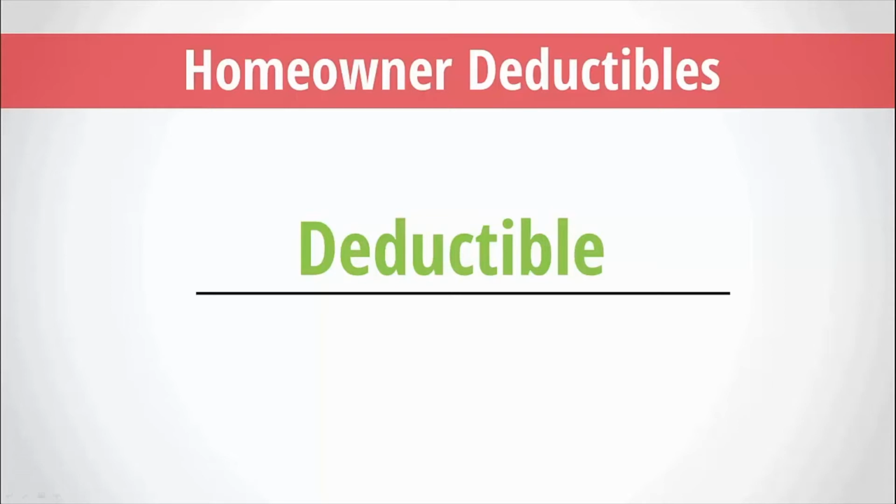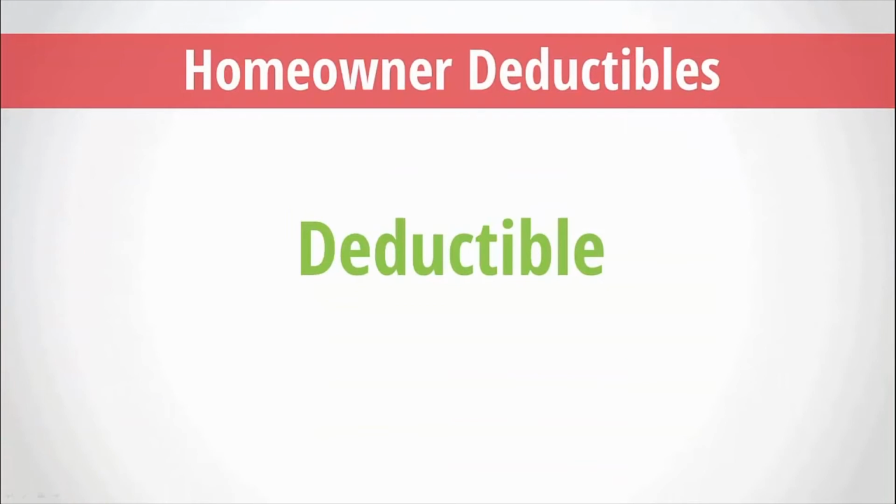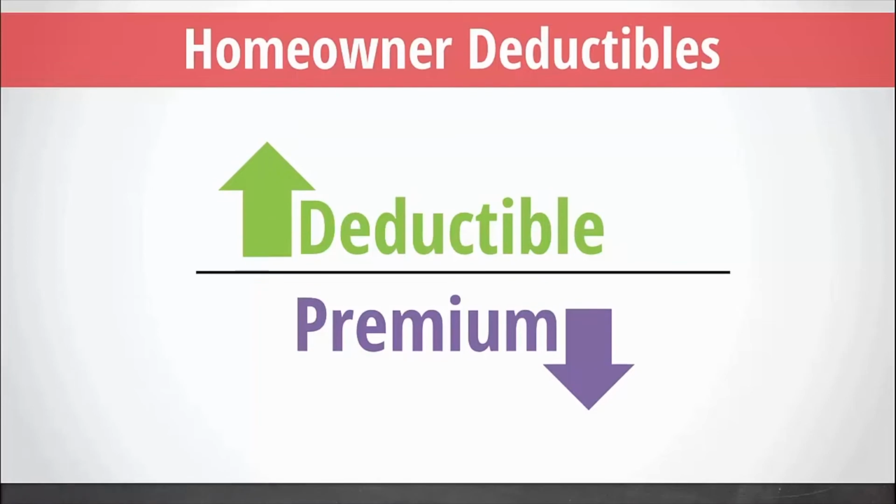When you experience a loss that is covered by your insurance policy, the deductible is the amount you're responsible for before the insurance pays. Keep in mind that the higher the deductible, the lower the premium will be. And on the flip side, if you do want a lower deductible, know that you will pay more for your policies up front. When selecting your deductible amounts, it's important that you choose a deductible that you can afford. If you select a deductible of $2,500, you'll want to be sure you have $2,500 available in case you do have a loss.